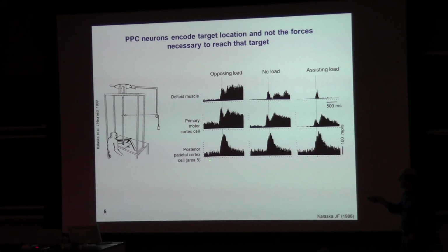Now, if one looks at the parietal cortex, what one sees is a representation of the target of the movement. Where are you moving toward? That place is out here, and that place is the same place regardless of if I'm moving opposing a load or assisting a load. So you see a representation of where I'm moving toward. It has some value to me. If I get there, I'm going to get juice. But you don't see a representation of the effort.